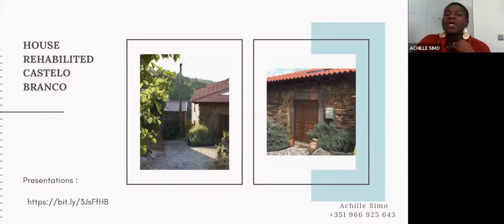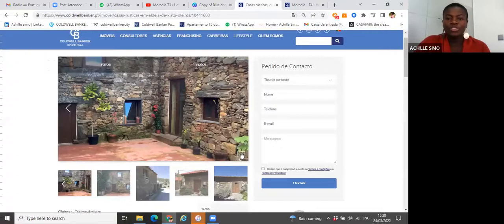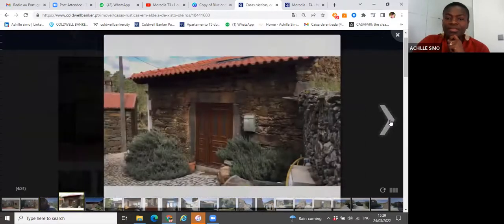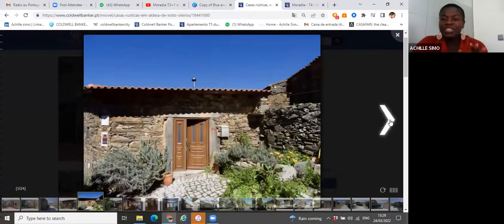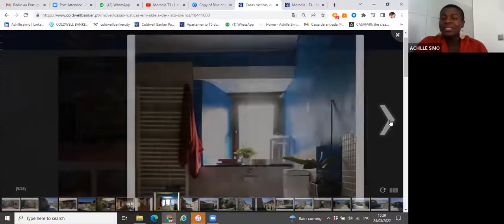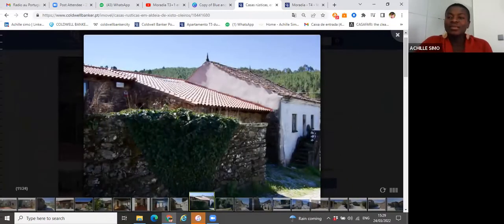Here I want to show you a beautiful house that we have in Castelo Branco, which is in the north of Portugal. This house was already renovated. Let me see if I can go here with the presentation. I'll show you the pictures. So this house was renovated last year. Actually, it's on the market for sale, but meanwhile, it's also for Airbnb, and it has 87% occupancy because it's located in a beautiful place with nature nearby. It has a view on the mountain, and people want to go there just to meditate or to retire for some days. So it can be a great investment or a great place to stay for those who are looking to retire in a beautiful village in Portugal.